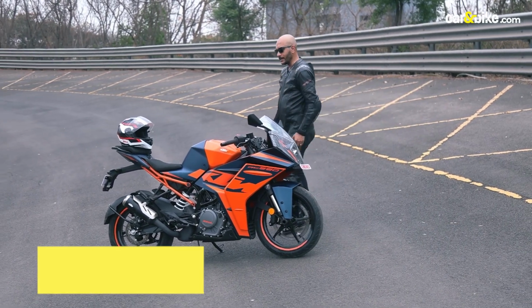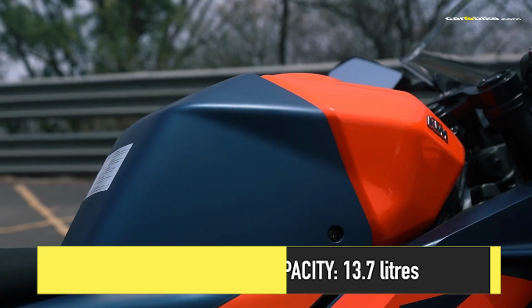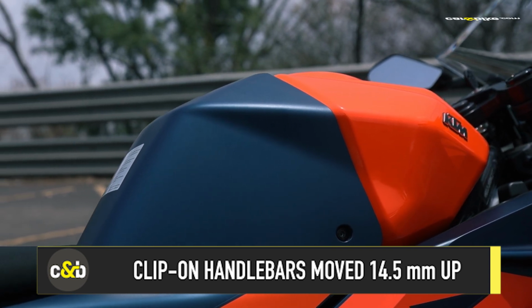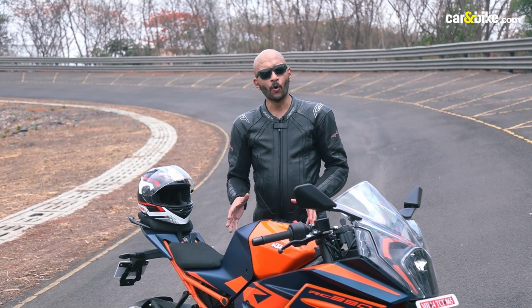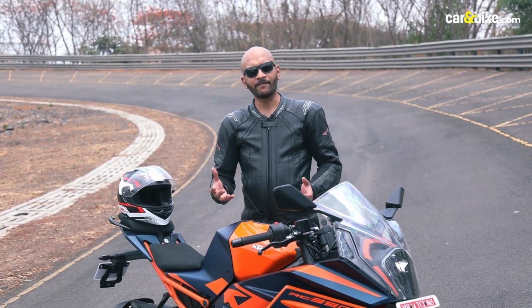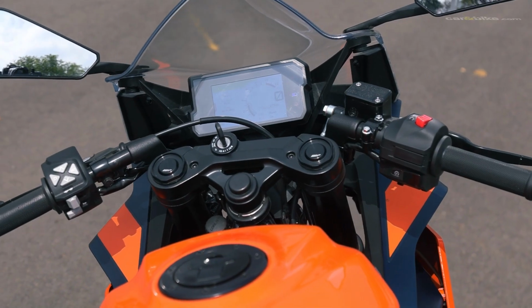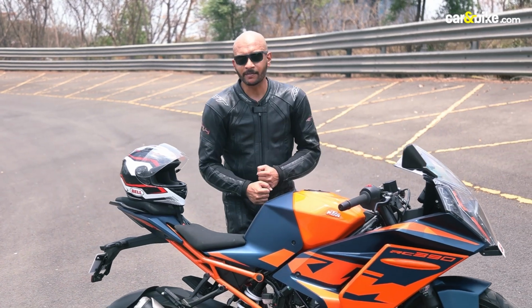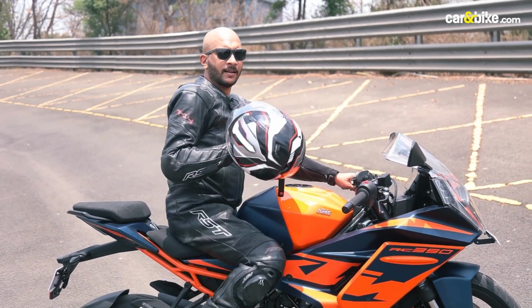Now, what has also changed is the fuel tank size, the capacity of the fuel tank. So for those of you who used the old RC390 with a 9.7 litre tank, this one gets over 13.5 litres of fuel tank capacity, so it gets more range between refills. And now the clip-ons, the handlebars have been moved up by 14.5 millimeters, so it makes the riding position more comfortable for everyday practical use. The outgoing model had a more committed and aggressive position, but this one has a more relaxed and slightly more upright riding position.